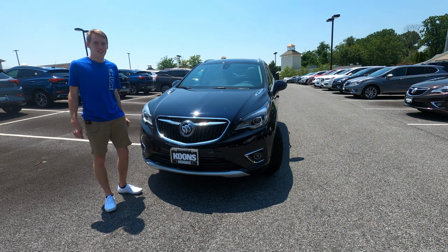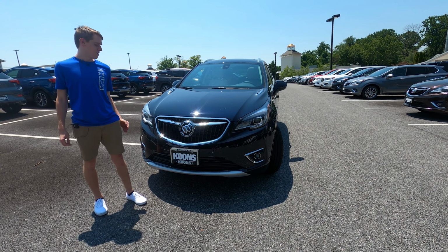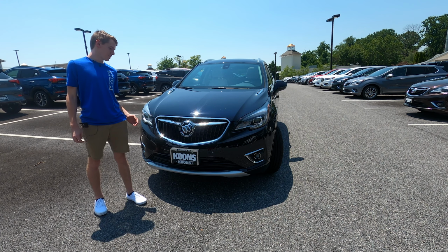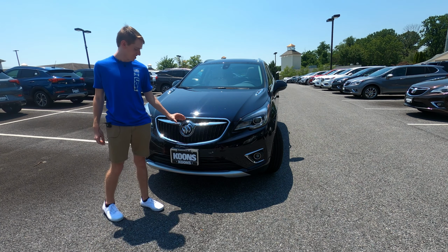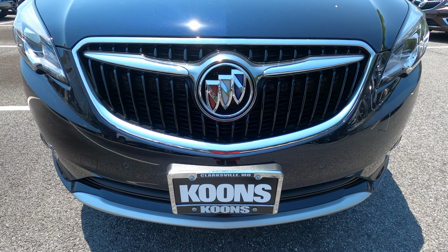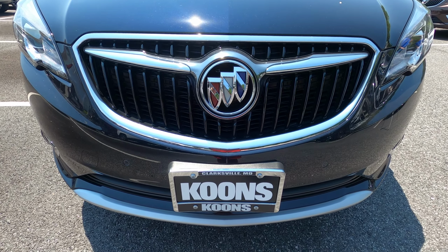Let's get into it. Starting at the front, you do get LED headlights and daytime running lights, but the front of this car is rather unremarkable and almost kind of ugly. You have the old grille design, which has almost this comically oversized badge in the middle, which is a cool looking badge, but I'm not really a fan of the look.